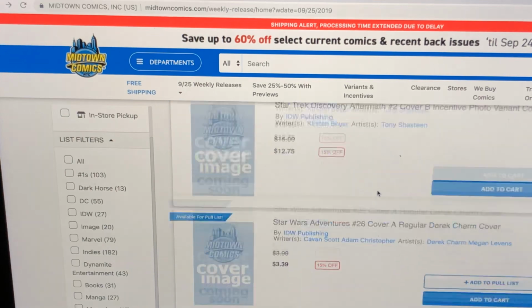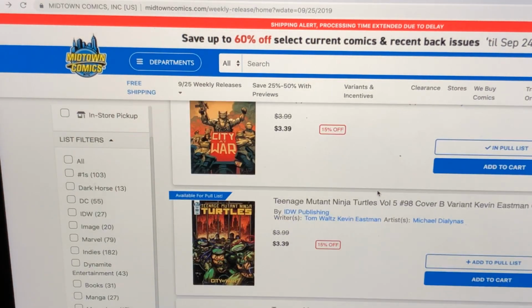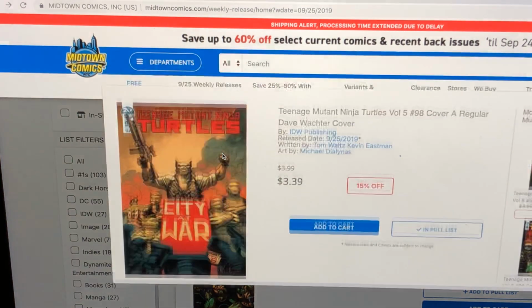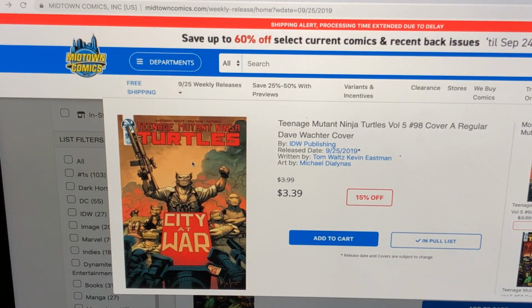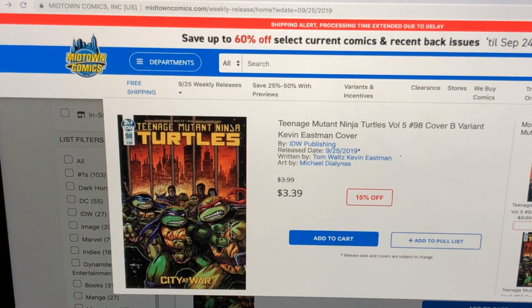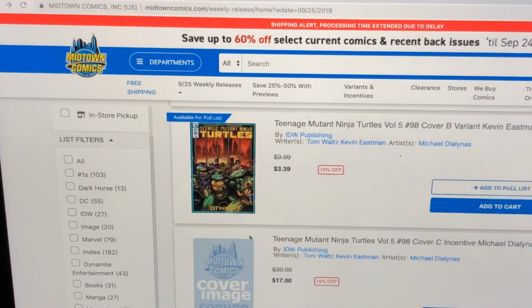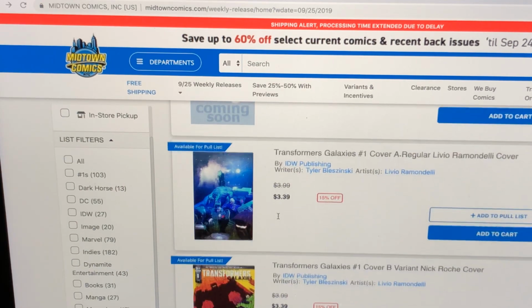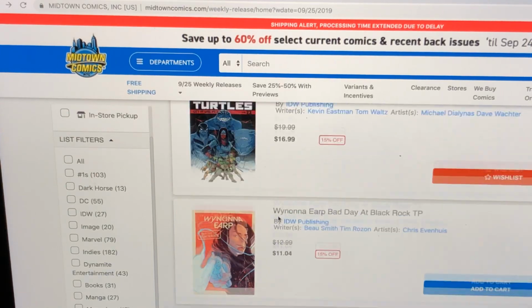And let's see what else we have here. Teenage Mutant Ninja Turtles number 98, the A cover. Since 95, it's been pretty good to collect that, so I've been picking up the A covers on all those issues. I'm not a real fan of Eastman's artwork, so I've been passing on the Eastman covers for the most part. And there is an incentive cover. I don't know what that looks like. I don't see the image there. I think that does it for IDW.